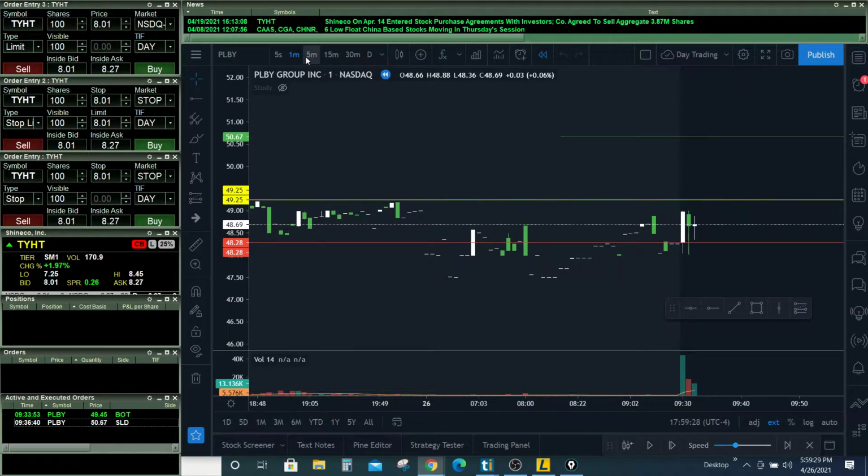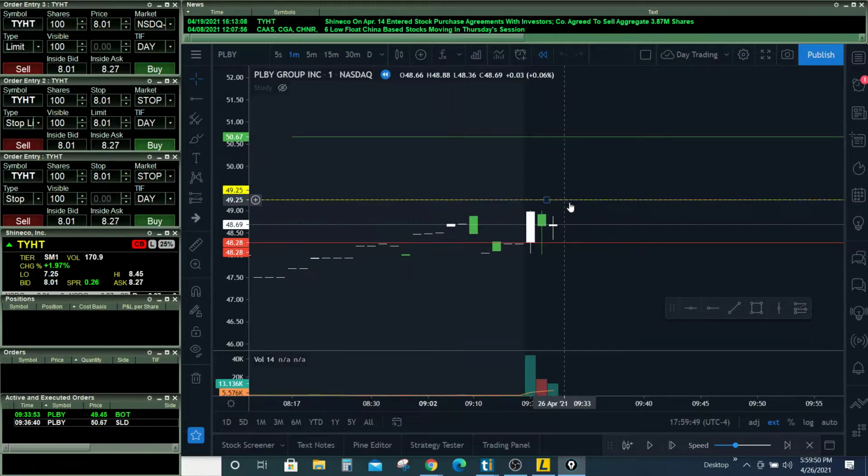This is the 1 minute chart. What I'm looking for is a breakout over this yellow line, which is 49.25. If this area holds as support, I'm going to be a buyer for a minimum target of this green line right here at 50.67, and then place a stop at this red line at 48.28. All right, so right here, the market is open for 3 minutes. I don't know if we're going to get an entry or not because I'm waiting patiently for this to break out, come back down to test that support, and then try to get a buy order in.